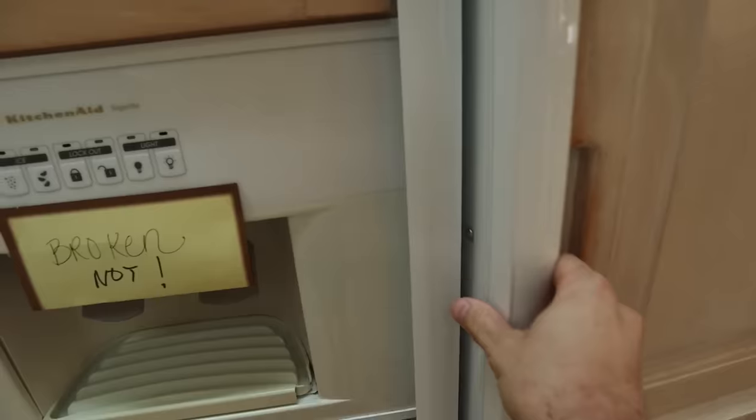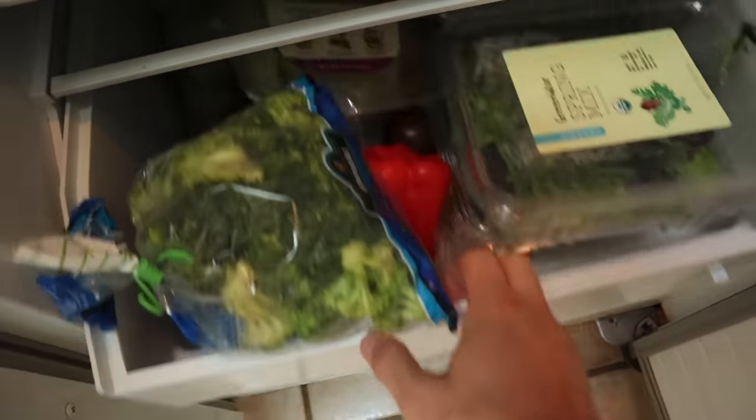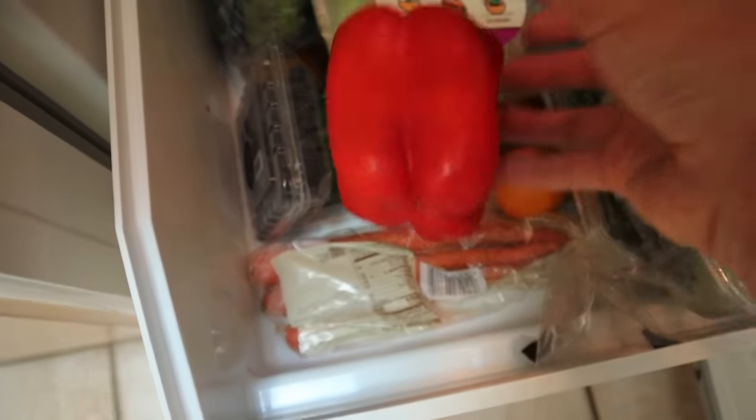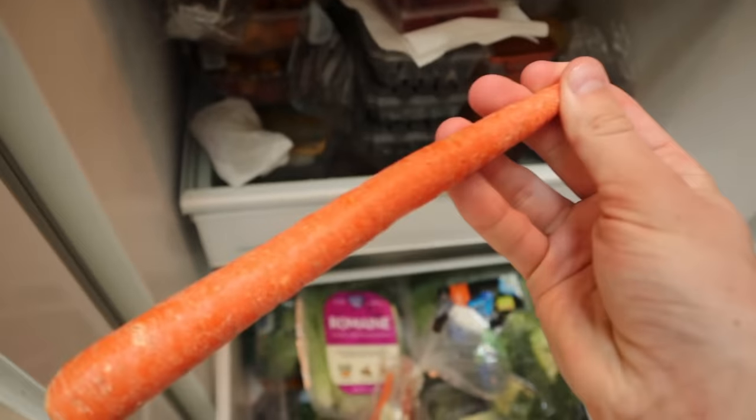So the very first thing I need is a carrot, because we're going to be setting a trap for this rabbit. So let's see, what do we got in here? Wow, we got all kinds of good stuff in here. And there we go. We have our carrot right here. All right, perfect. We got our carrot.